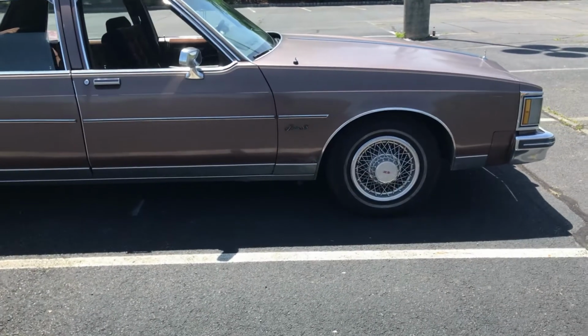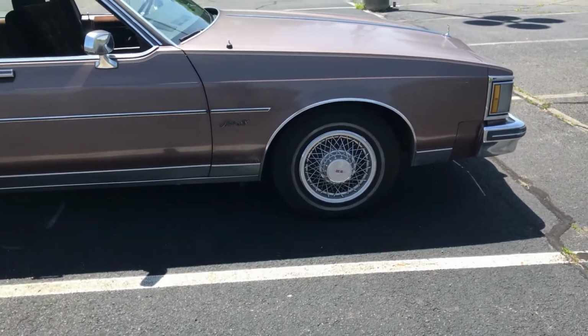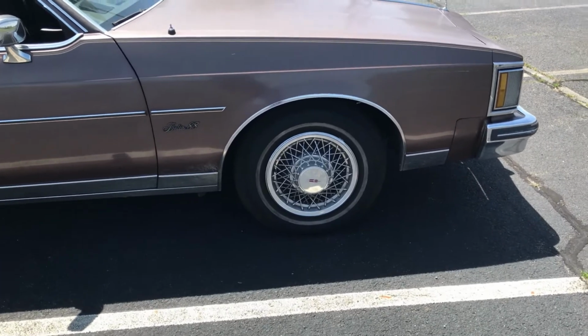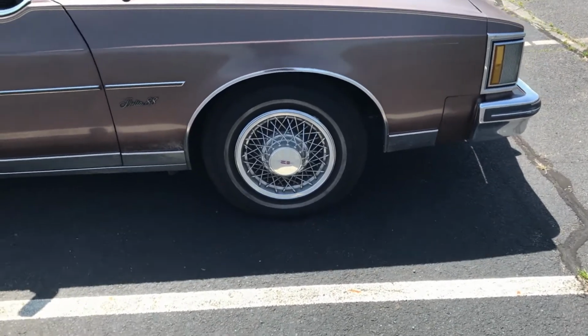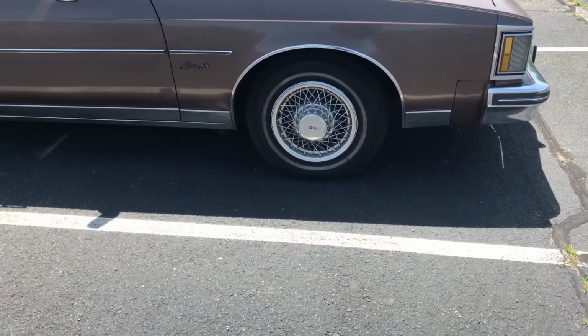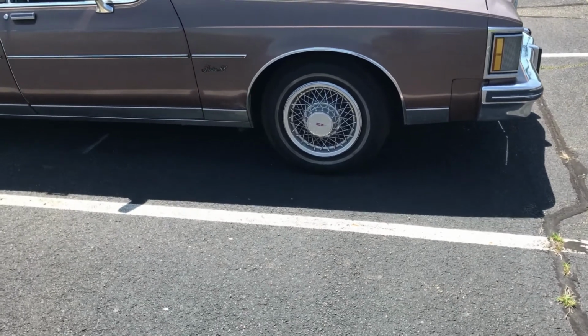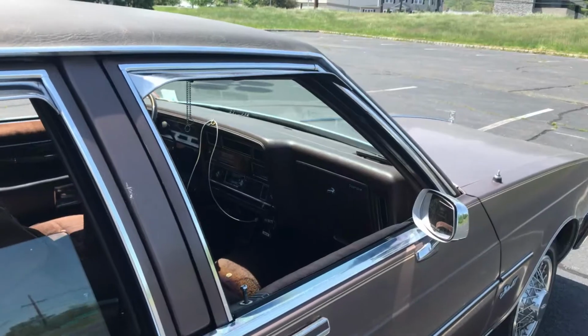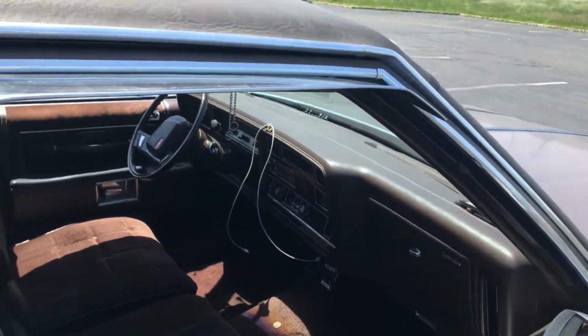So moving on to the actual wheels. Now this car sits on the stock original setup, which honestly I think is really cool considering that this car is from 1984 and the wheels are in really considerably good condition for being almost 40 years old now.